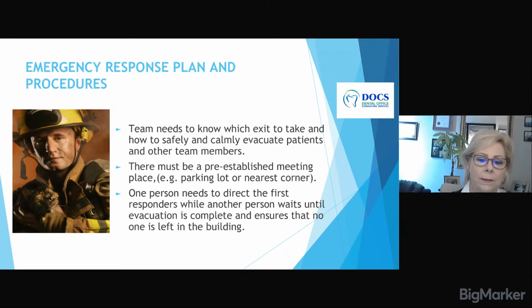So the team needs to know which exit to take and how to safely and calmly evacuate patients and other team members. There needs to be a pre-established meeting area, for example, in a parking lot or near the nearest corner. One person needs to be available to direct the first responders while another person waits until the evacuation is complete and ensures that no one is left in the building.